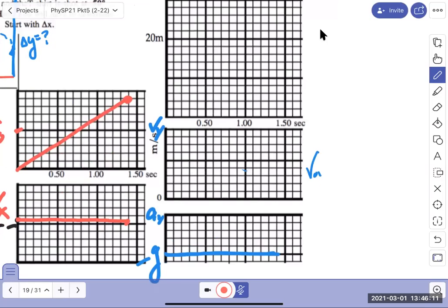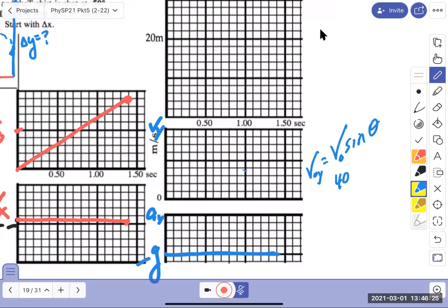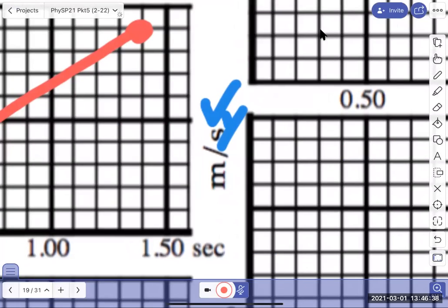So V naught Y is V naught sine theta. So it's 40 sine 50. What's that? Like 31, right? I think it's going to be 31. Yeah, it's 30.64. Okay, so to 2 sig figs, 31. So this is 25. I'll call this 25. Makes that 30. So 31 is right there.